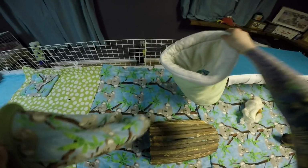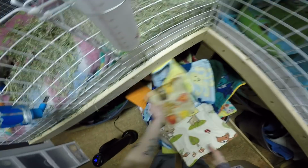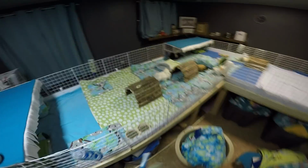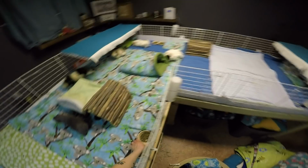Oh, I know where I'll put this, Hucky. Put it back here. And we got one more bed that maybe I'll put this one here. Put this one nice out in the open. So that one's cute. Okay, what do we think? Is that good, everybody? Get you some hay?